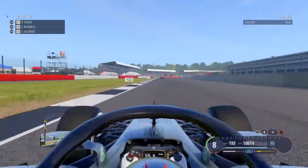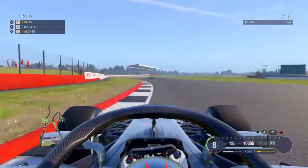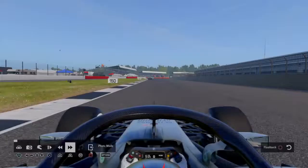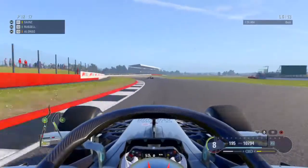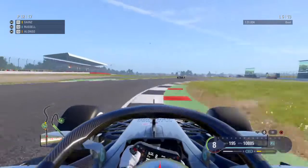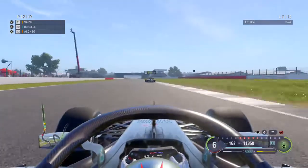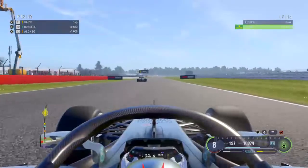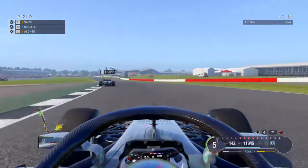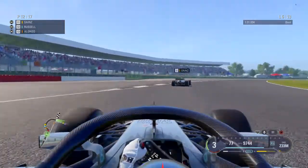So the overcut works here a lot. How are we? Jeez, that is annoying. Oh, I'm running over the right curb too much. I usually and always attack them curbs. Always. And now, for whatever reason today, can't attack them more. Right, we'll try and get past.